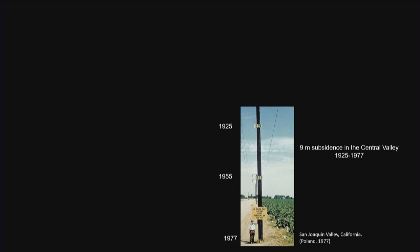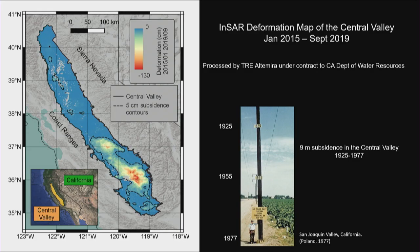And I always say I find there are two remarkable things about this image. First of all, that amount of subsidence in those 50 years, but more remarkable, did we learn from this? No, it goes on today. So fast forward to an InSAR deformation map of the Central Valley between January 2015 and September 2019. And up to 1.3 meters of subsidence in parts of the San Joaquin Valley. So this InSAR image is again mapping out the amount of subsidence that's occurring on the ground surface.